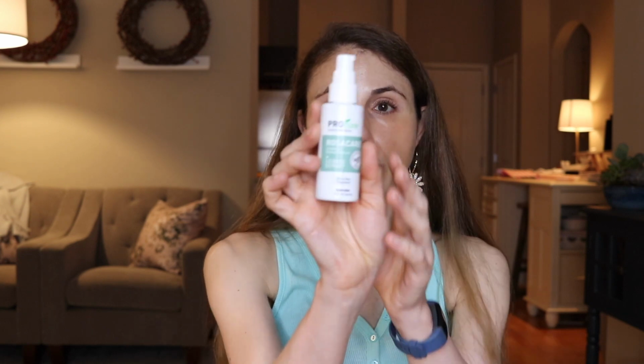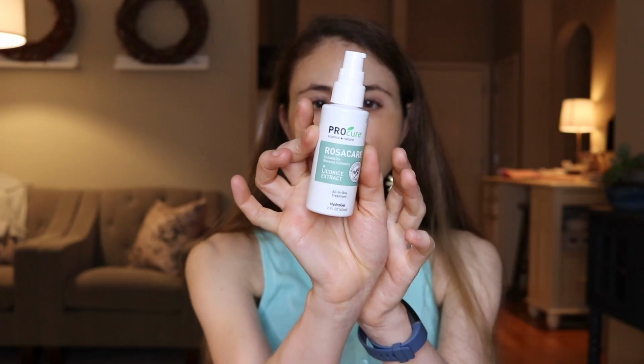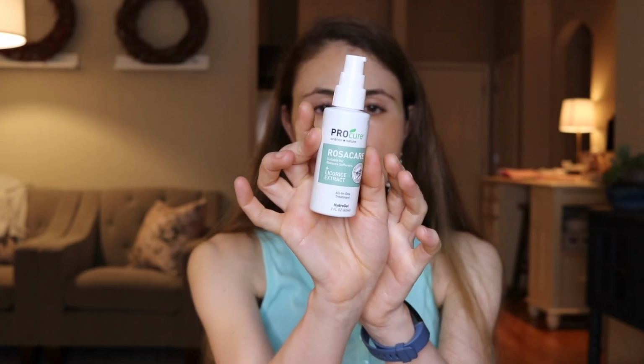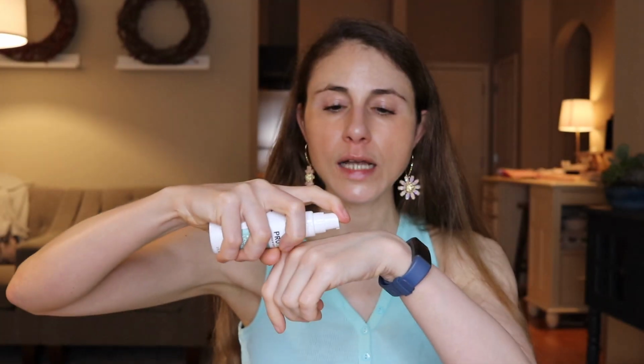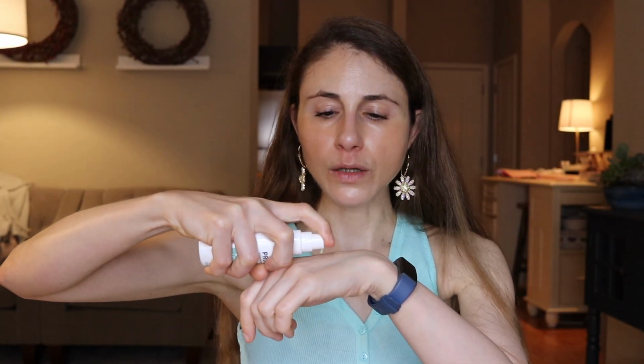But another option that those of you who have watched any of my rosacea content know about is the ProCure Rosacare. And you can get this at Walmart now. And this is great. It's got both licorice root as well as niacinamide. And it's moisturizing. It's not heavy though. Neither is the CeraVe one, by the way. But the cool thing about this is that it has a green tint to it. And what that ends up doing is helping to camouflage the redness. So it really helps to camouflage redness.